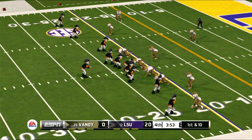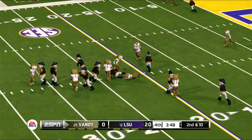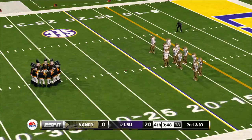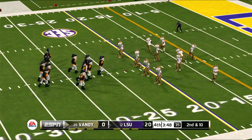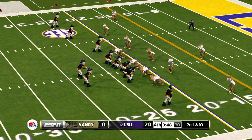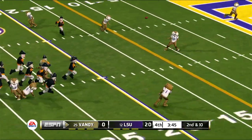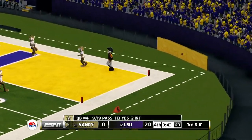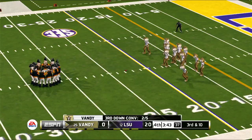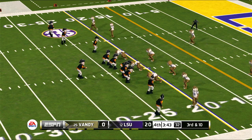Quick strike and he drops it. From the 23-yard line, it's second down. Just throws this one away. Even though they didn't sack him, the pressure was still enough to force a bad pass. If you can get in there and disrupt the pocket, then the quarterback is going to have a tougher time getting the ball to his playmakers.